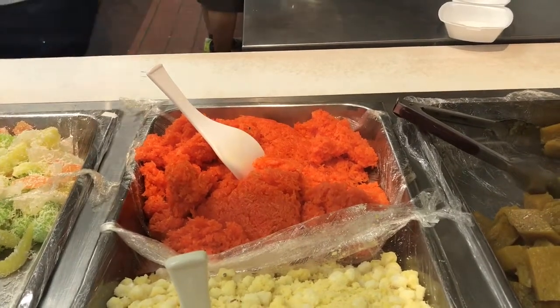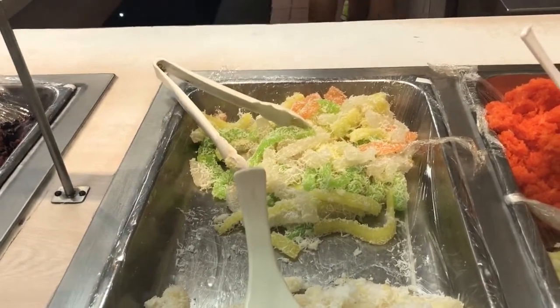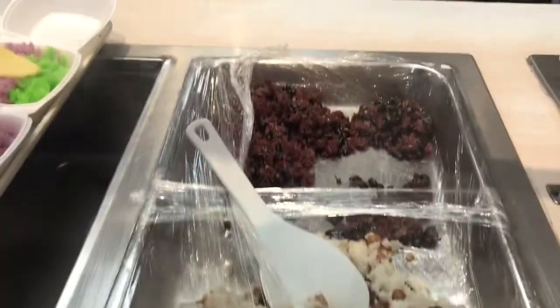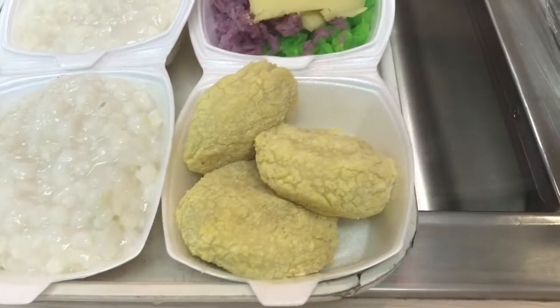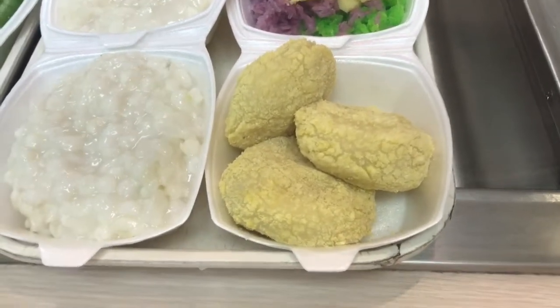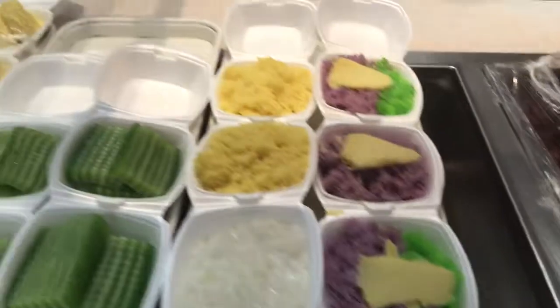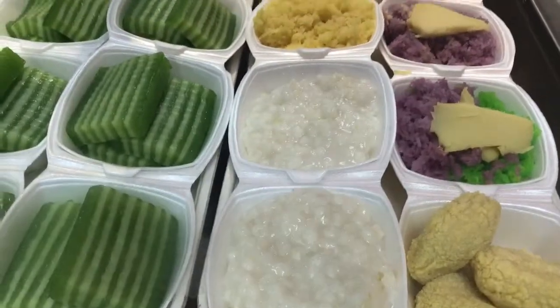I don't know the American name for all these specialties. And I don't know what it's called. It looks pretty good. Sorry. This is xôi đậu phộng, xôi đậu đen. They have this bánh bò, right? I don't know. Cái này xôi ba màu. Good stuff there. Xôi ba màu.